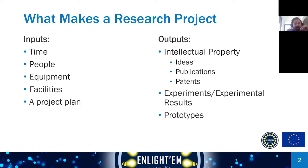And so, as you can see here on the slide, generally, as you would expect, the inputs in a research project are time, people, equipment, facilities, your project plan, which is very important. And then as an output, you generally will have intellectual property, whether those are ideas, publications, patents. You would have hopefully performed, if it's experimental research, some experiments. You would have collected some experimental results and potentially built some prototypes, either to enable those experiments or to essentially showcase your work. And so for the rest of the presentation, I'm going to try and touch upon all of these topics and what are potential pitfalls associated with them, and potentially how you could essentially navigate around those pitfalls.